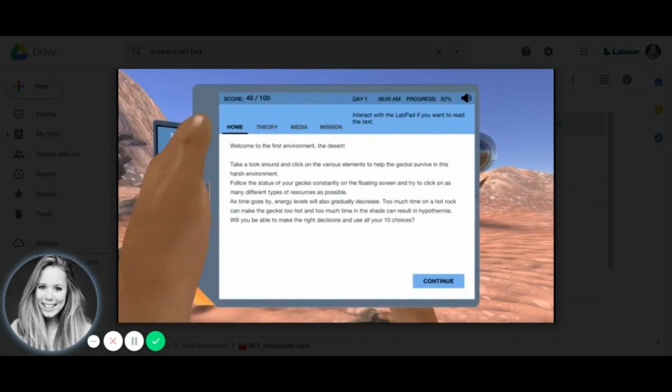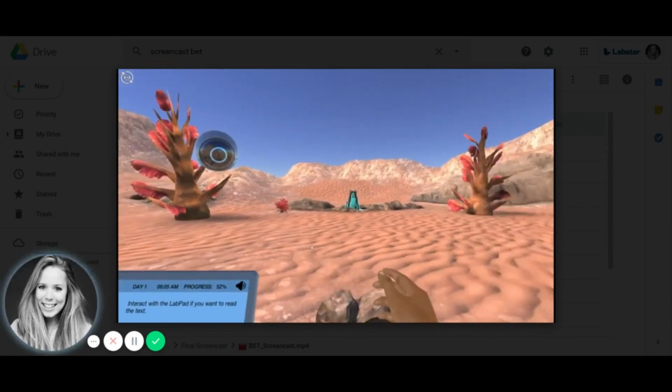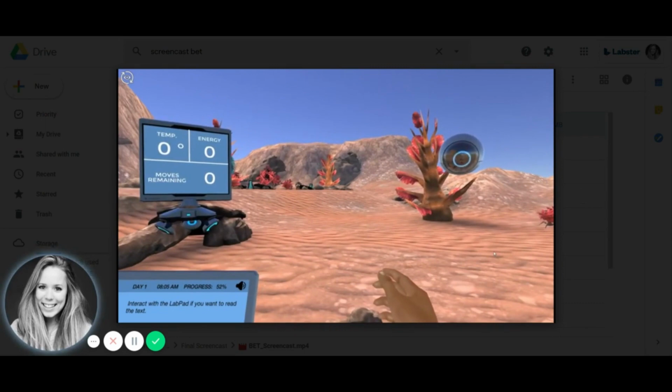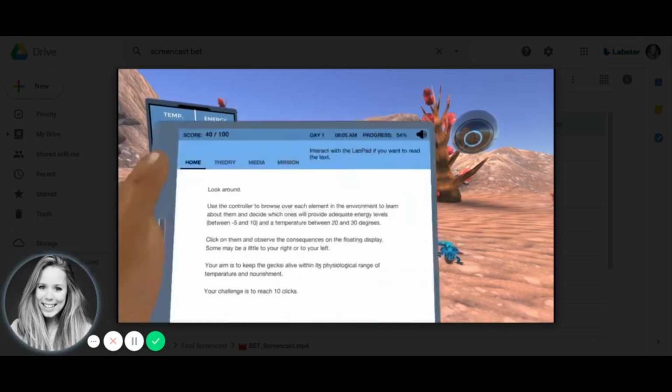They can then teleport from one environment to another in a matter of seconds, really, and just experience by trial and error how the different behaviors and the different environments affect the Gexi. This is something, of course, that you wouldn't really be able to do if it weren't for a virtual environment. They can study the data in 3D models. They can continue to answer quiz questions throughout the entire simulation.